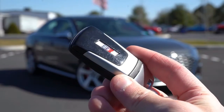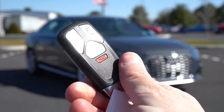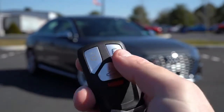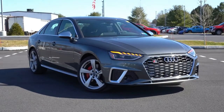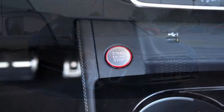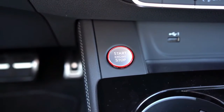Actually, let me start by showing you guys the key. You do have your S logo on the one side, and when you flip it over, lock, unlock, and again that button to pop the rear hatch. But it is of course all keyless entry, so all I am going to do, simply keep the key in my pocket, walk up to the S4, put my foot on the brake, and press that engine start button, which is located directly in front of the cup holders there.